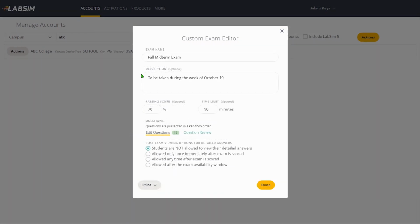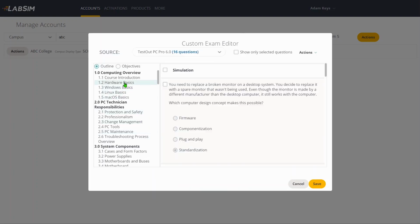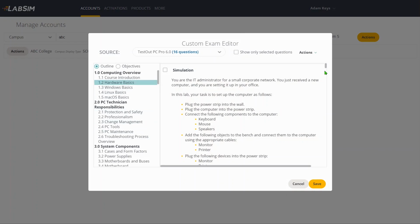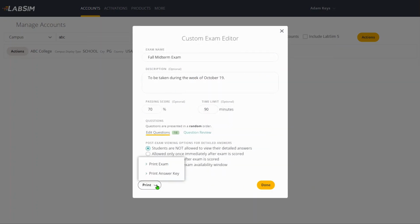We also provide a custom exam feature that allows you to build unique exams for each of your classes and select from a large question bank. You have the option to use both performance-based labs and selected response conceptual questions. You can also print the exams to provide written assessments. This helps you validate student learning by providing exams that they have not seen throughout the course.